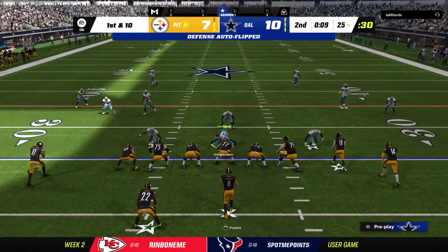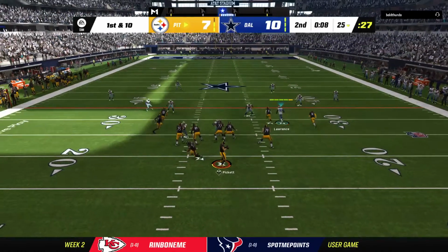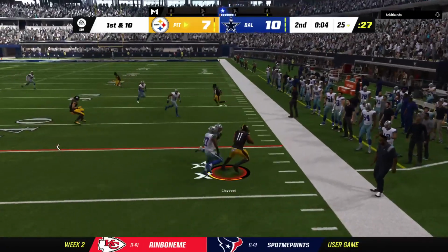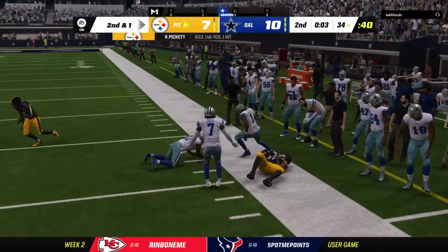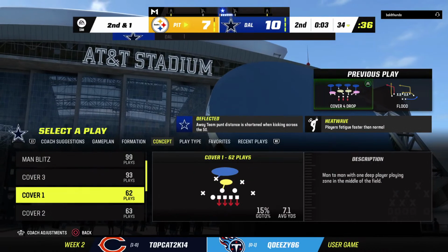The Steeler offense here about ready for their next drive. And with only 9 seconds remaining, well, not much time, we'll see how they play this. Meanwhile, Pickett's throw there hauled in by Claypool. And he gets this up to the 34 out of bounds there.